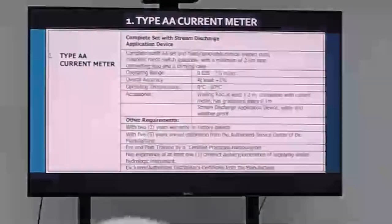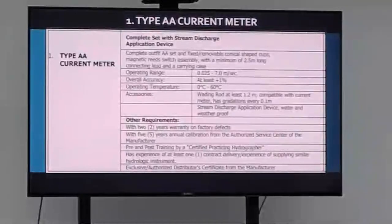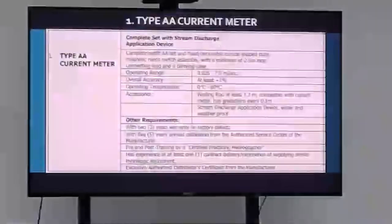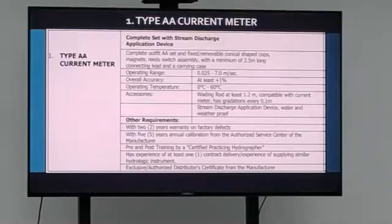So yung equipment po is yung type A incurrent meter, complete set with stream discharge application device, complete with AA set and fixed removable conical shape of magnetic reed switch with a minimum of 2.5 meter long connecting cable and carrying weight. So, andyan po yung specs na rin.